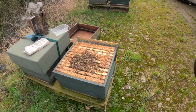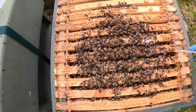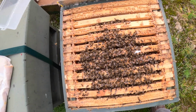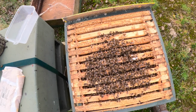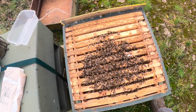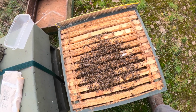Again, another good sized colony here. So it's 1, 2, 3, 4, 5, 6, 7, and 2 small. So we call it 8 frames of bees coming out of winter. They're desperate for stores, so again we'll have a bit of fondant now and a pollen patty on these, and we'll check them in a couple of weeks and there should be room to go.